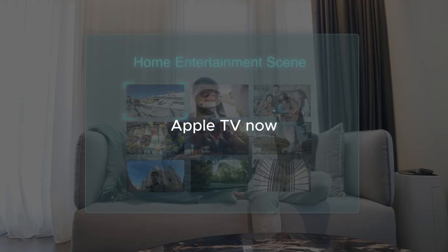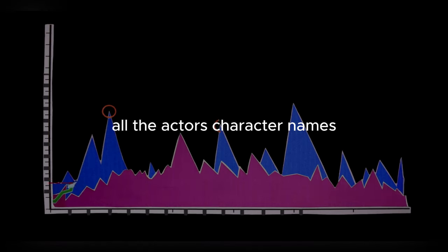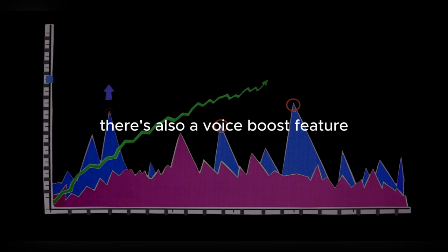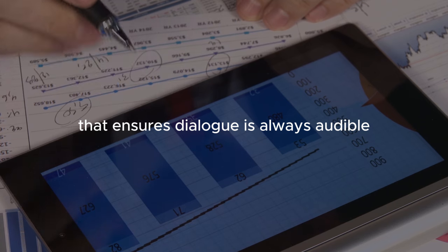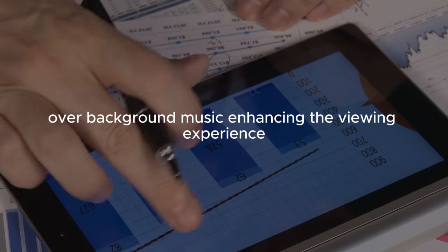Apple TV now lets you swipe down on the remote to see all the actors, character names, and songs playing during a show in real time. There's also a voice boost feature that ensures dialogue is always audible over background music, enhancing the viewing experience.